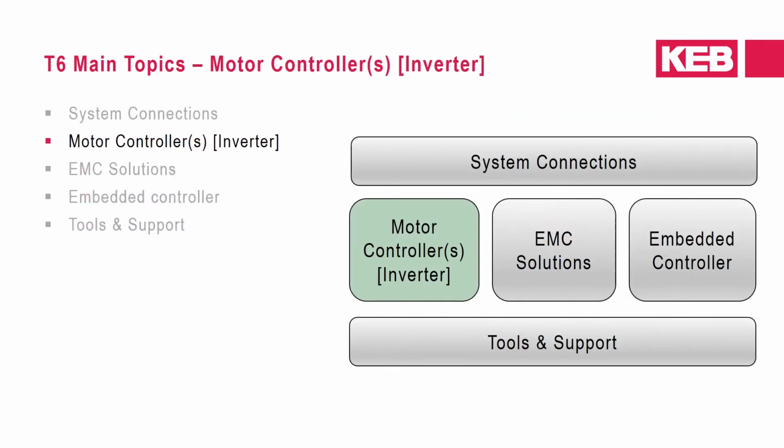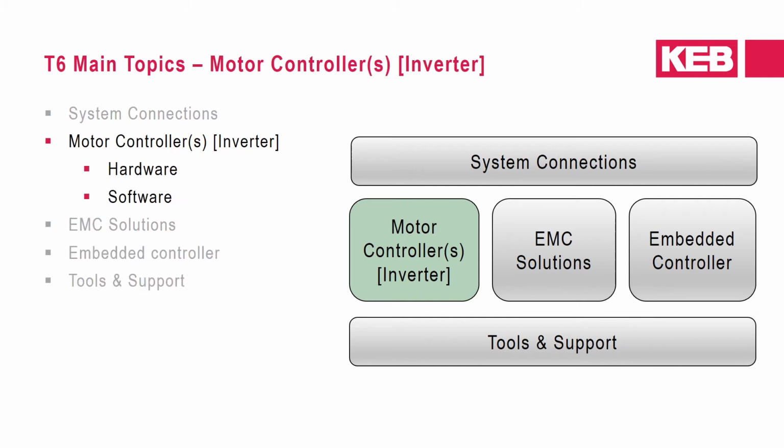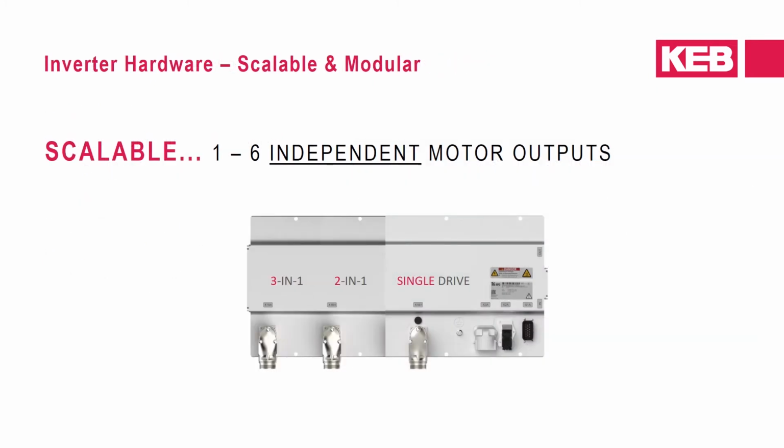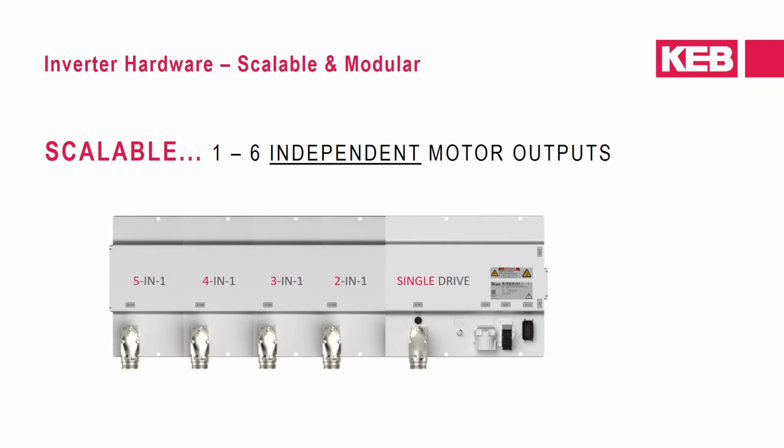The next main topic I'd like to discuss is the motor control or inverter stages. Here, I'll break this up into the categories of hardware and software. To start, as I have touched on, the inverter system is scalable from a single inverter output up to 6 independent outputs.